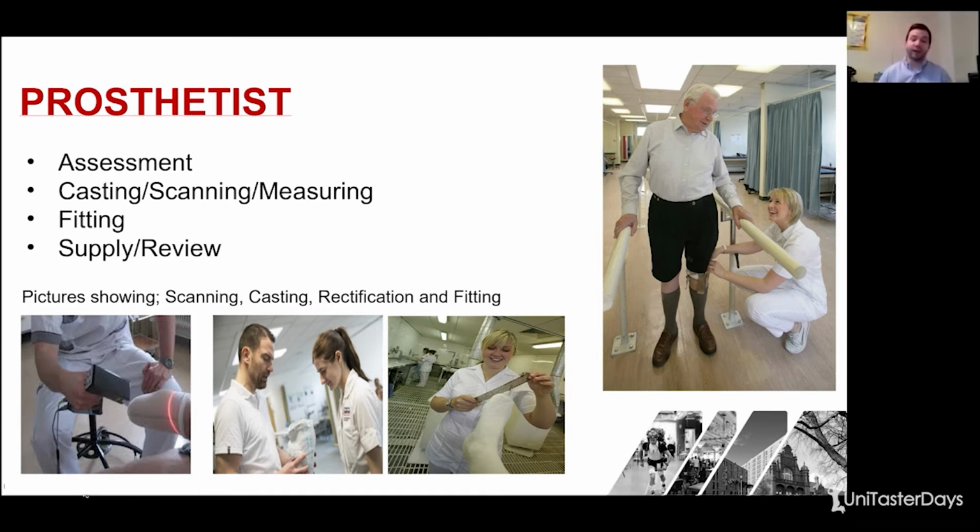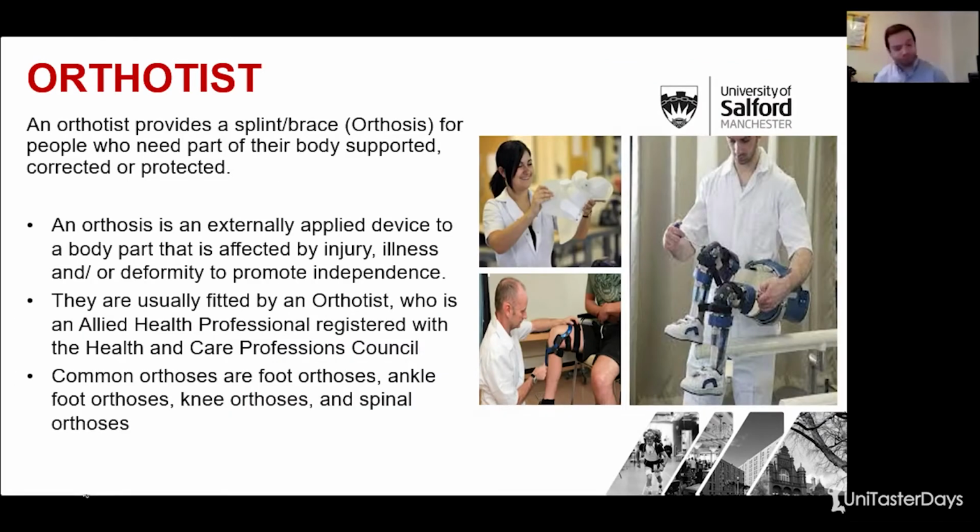So we are working clinically, face-to-face with patients on the appraising, meeting and developing their needs through our delivery and the design and provision of prosthetic devices. So that's a bit about prosthetics. And then, of course, we also deal with orthotics.